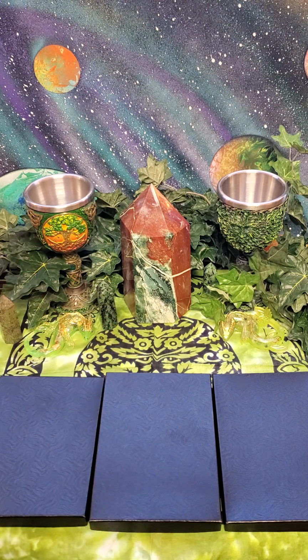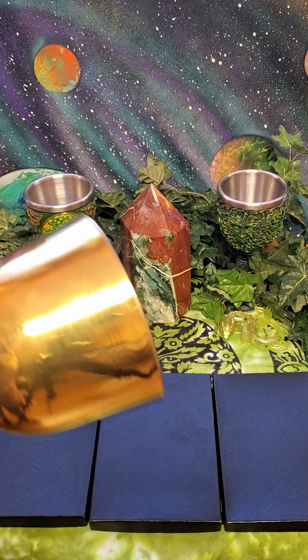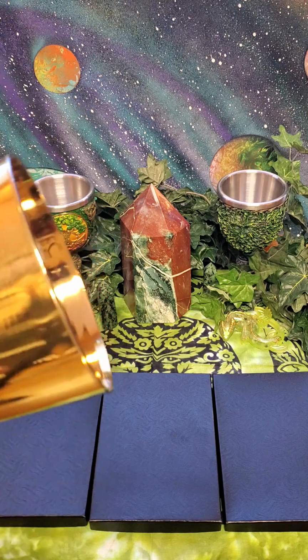And we're charging everything up right now with our golden singing bell, which is a G sharp. It is a gold infused crystal bell and amazing. It charges up the cards, the crystals, me, and you.